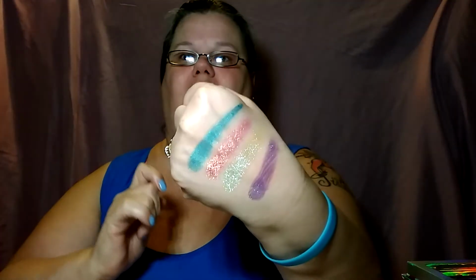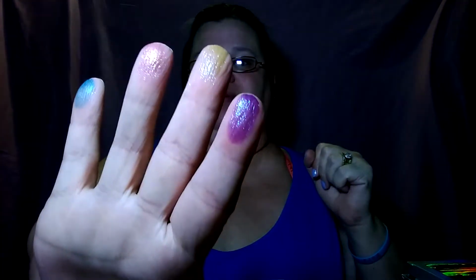And we will go right across there. Holy freaking cow, guys. I cannot put into words what these things look like in real life. They are incredibly beautiful. Absolutely incredibly beautiful. Look at that purple still.